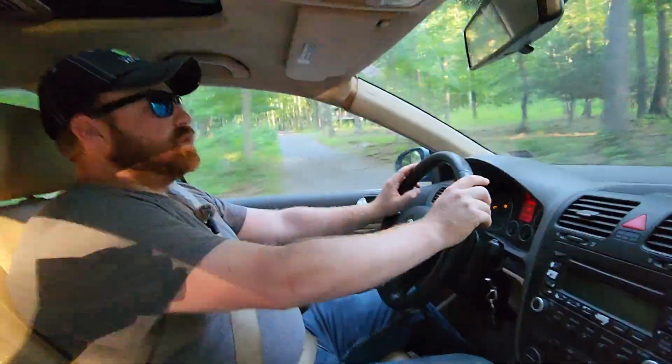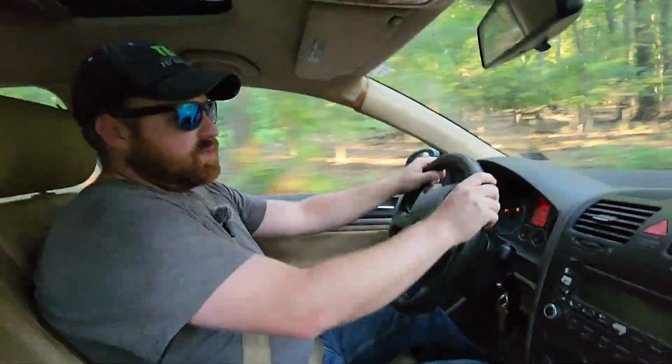There's not a lot of abnormal suspension wear or anything with these. That doesn't scare me at all. And actually, for as much as the interior is falling apart, it's fairly quiet inside. It actually feels a little bit more refined than the next generation of Jetta.